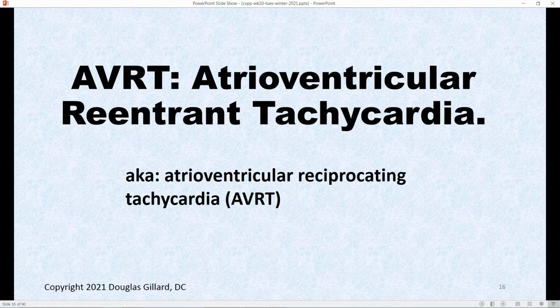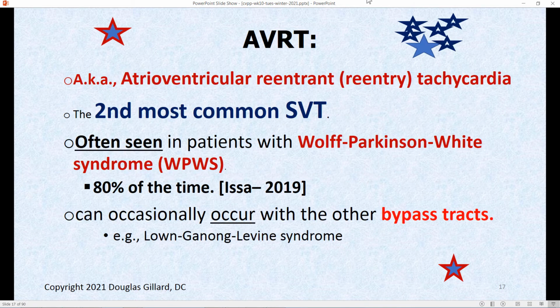So we should talk about AVRT. It's the second most common cause of supraventricular tachycardia. When you see this in your office, or wherever, if you're in the emergency room, it's the second most common. About 80% of the time it's seen in someone with Wolff-Parkinson-White syndrome. Not always, though. People with Lown-Ganong-Levine syndrome can also have AVRT. It can occur any time there is one of these bypass tracts. Anywhere you can set up a loop of racing current, it can occur.